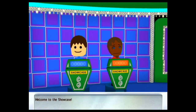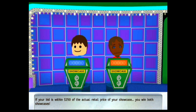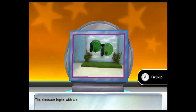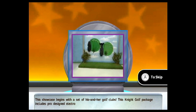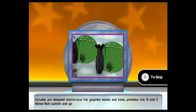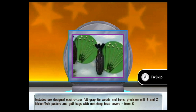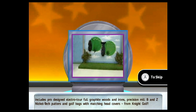Welcome to the showcase. There are two showcases up for bid. If your bid is within $250 of the actual retail price of your showcase, you win. Let's see the first showcase. This showcase begins with a set of his and her golf clubs. This night golf package includes pro-designed Electro Tour full graphite woods and irons, Precision Mill B and Z nickel tech putters, and golf bags with matching head covers from Night Golf.